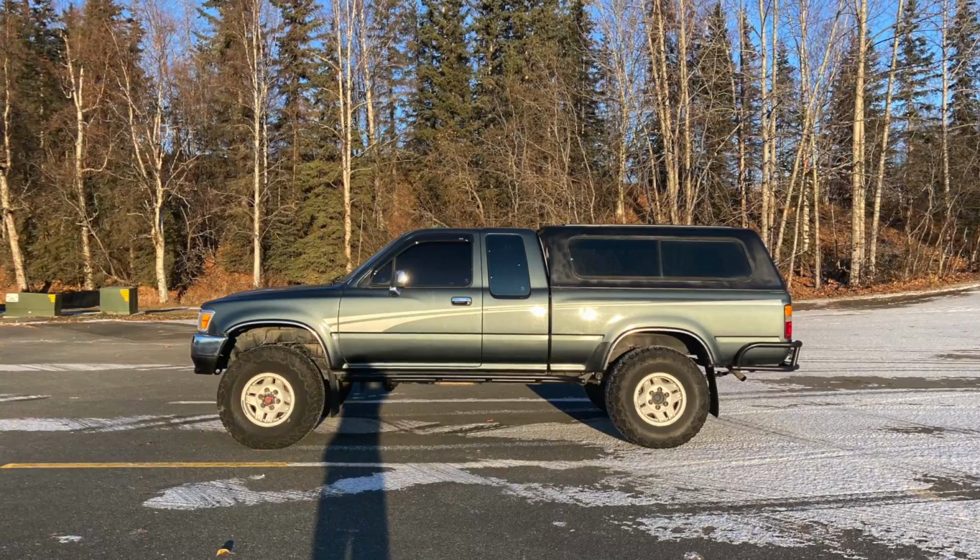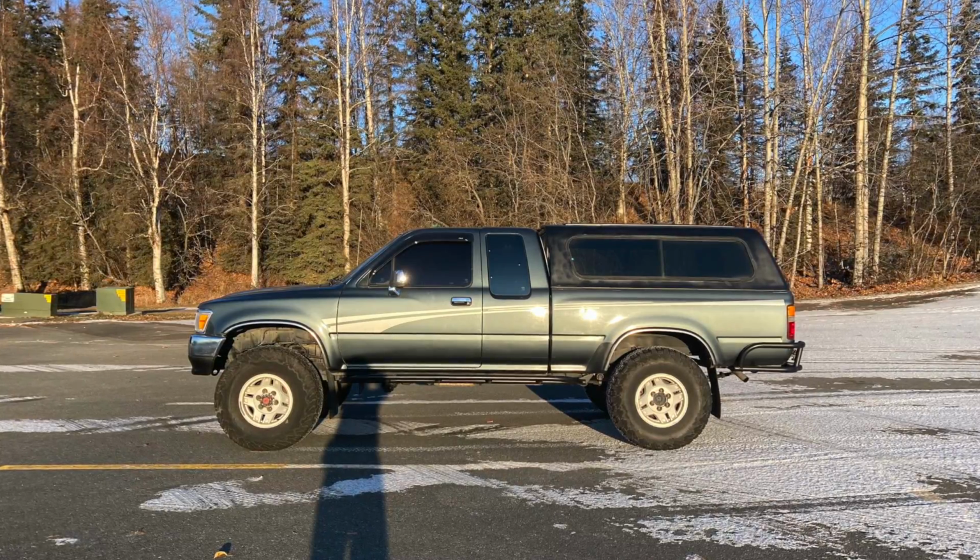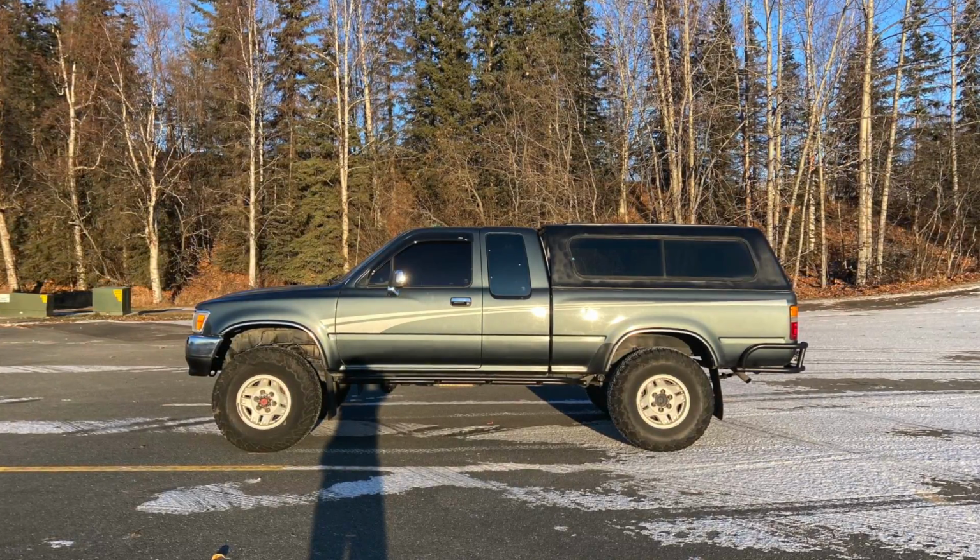Let's talk about the truck. The truck is a 93 Toyota pickup XCAT SR5 V6 3.0, completely stock with the EGR delete. It has 33-inch by 10.5 tires, 456 gearing, manual transmission.